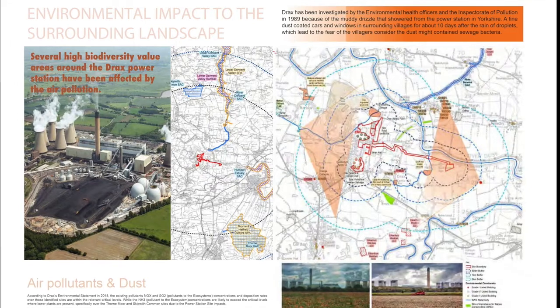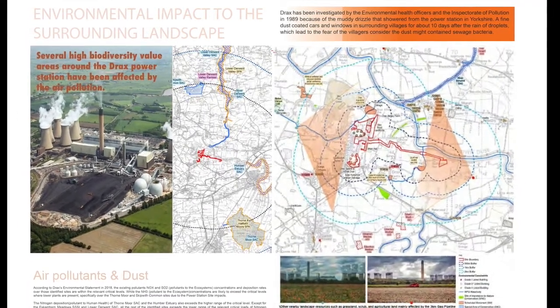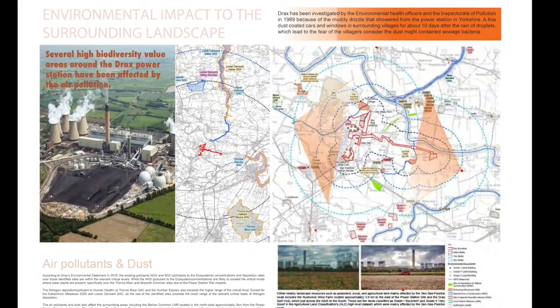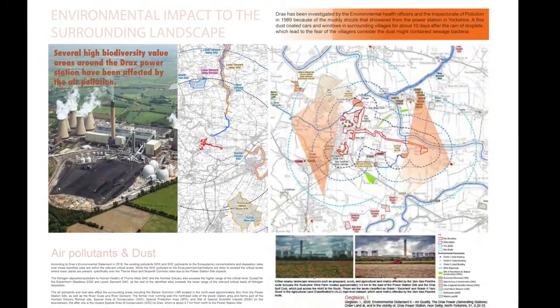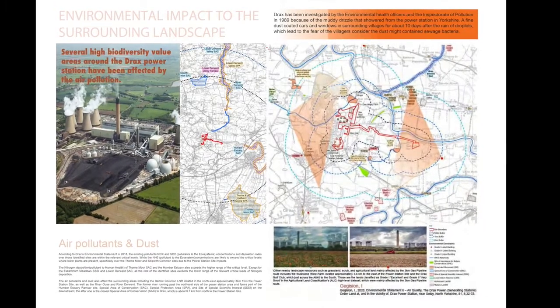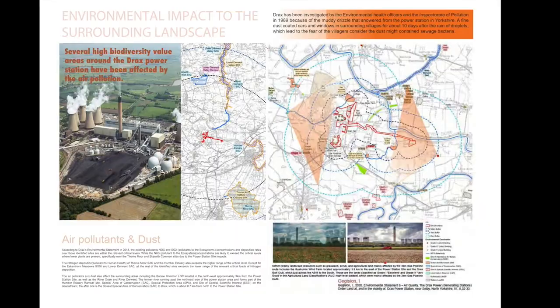In 1989, Drax was investigated by the Environmental Health Officers and the Inspectorate of Pollution because of the muddy drizzle that was showered from the power station in Yorkshire. And in 2018 there are still several high biodiversity value areas being affected by air pollution that is considered harmful to the ecosystem, especially the Thornmoor and Skipworth Common sites.